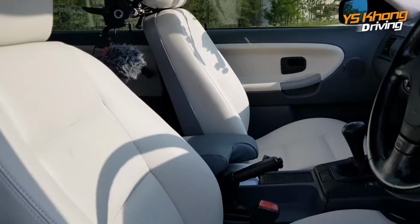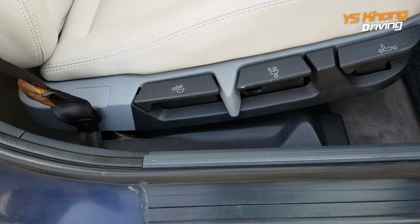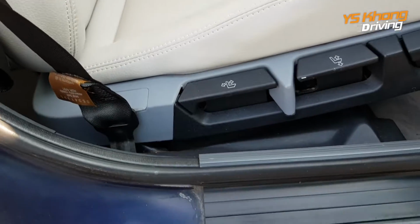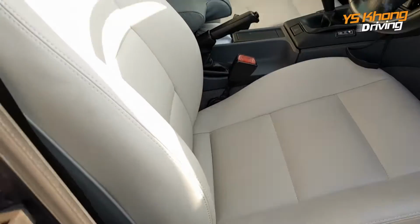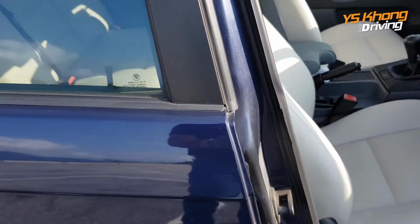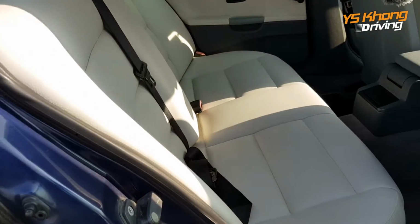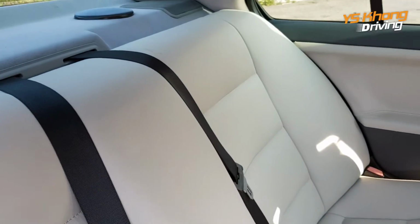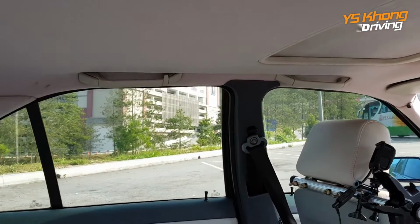Now the seats, in those days, this was actually quite advanced. We have fore and aft, up and down, and also the rake of the seat. So this is what you call a six-way adjustable seat. And we had headrests and seat belts, of course. Even in those days, we had 5 seat belts for this car, so there is seating for 5 people, and actually the inside is pretty neat, pretty nice.